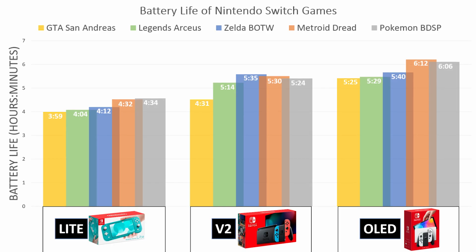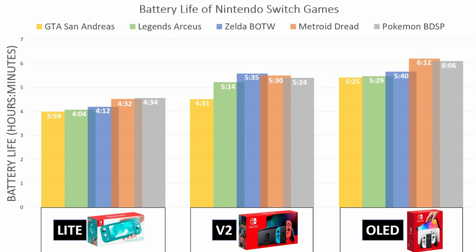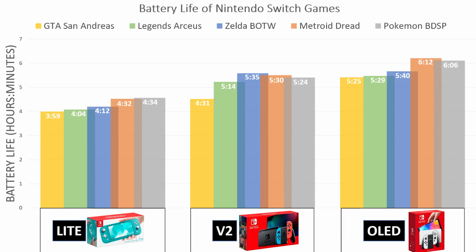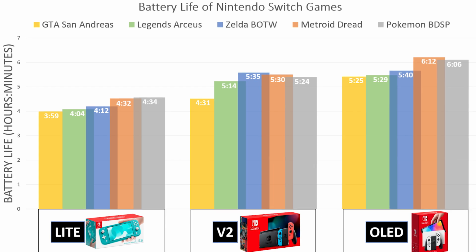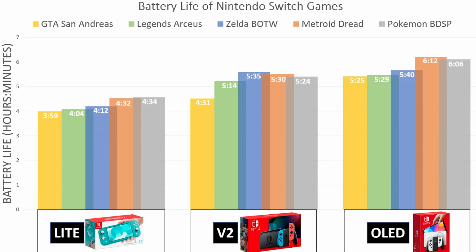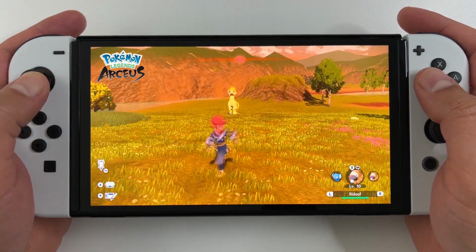Here's how it compares to other popular recent games. A lot of information on this chart. I'm showing all three consoles and of course some of the more recent popular titles. Overall, this game does seem to work the Switch hardware fairly hard compared to some of these other games. Its battery life is definitely on the lower end.